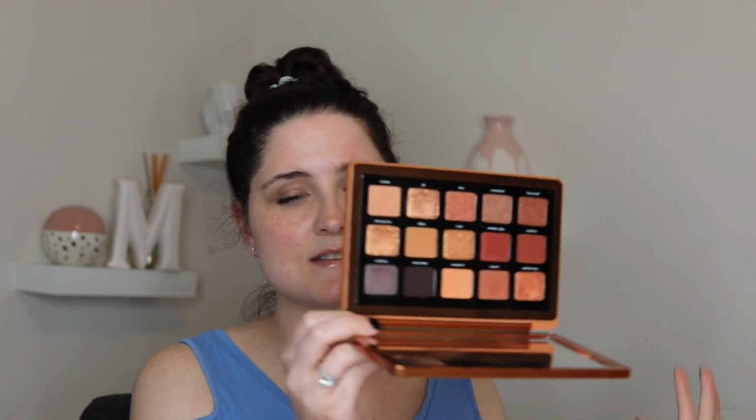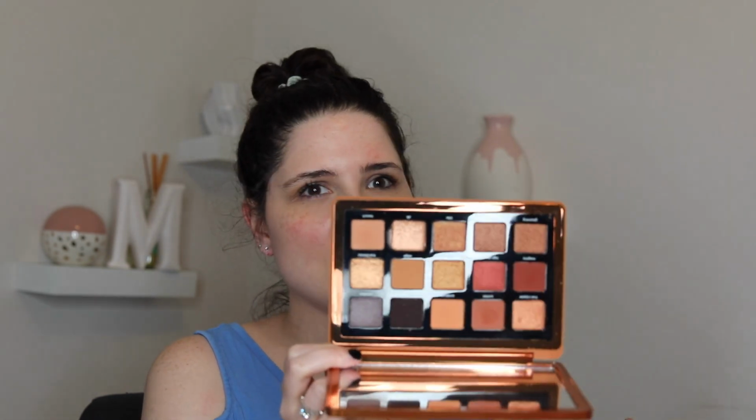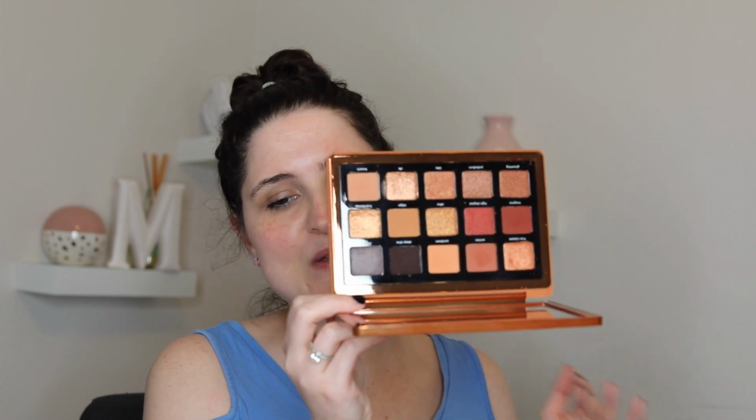This is the color story in this, and it's just beautiful. It's such warm, bronzy shades. It's absolutely perfect for fall. I absolutely love this. Again, video linked below. I cannot say enough good things. It's such a good palette. The formula is so incredible. I highly recommend this.